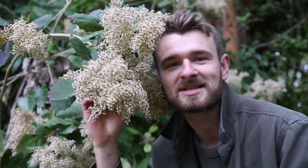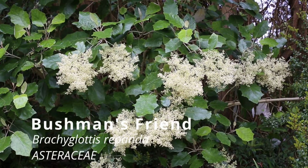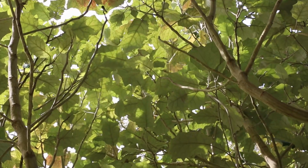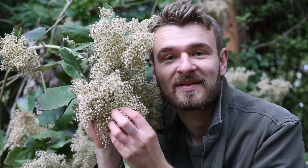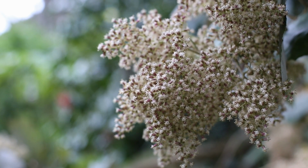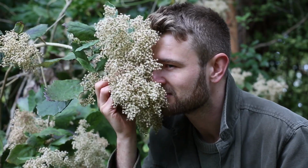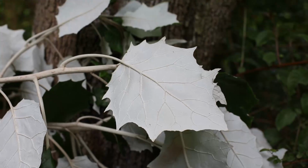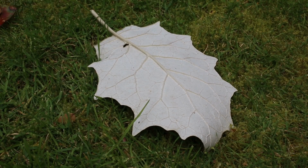This is Brachyglottis repanda, or the bushman's friend. It's an evergreen tree native to New Zealand and grows to about 5 to 7 meters. You might not believe it, but this is in the same family as the sunflower and has these smoky plumes out at the moment that carry a kind of sweet scent to them. And that's not the only merit. The underside of the leaves are paper white, and if you dry them flat, you can write on it, put a stamp on it, and send it as an alternative to a postcard.